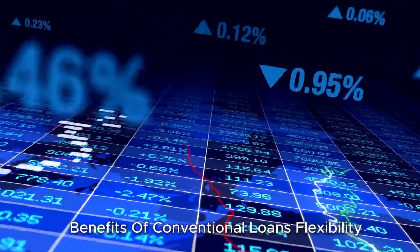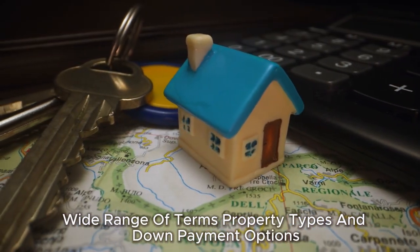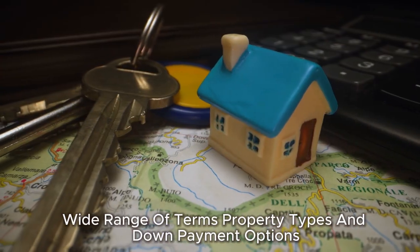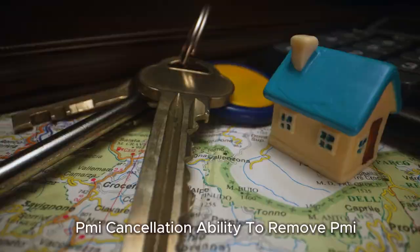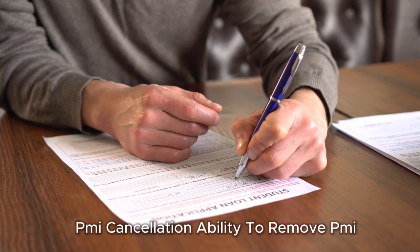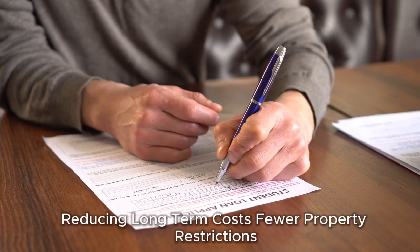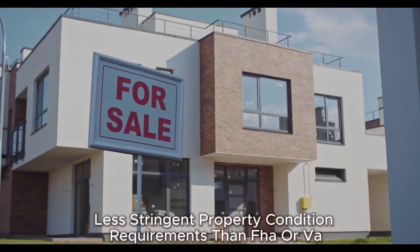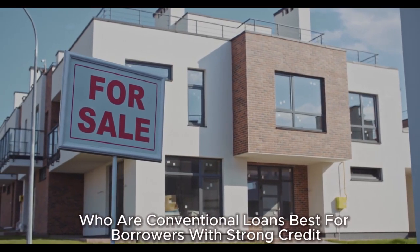Benefits of conventional loans. Flexibility: a wide range of terms, property types, and down payment options. Unlike FHA, no upfront mortgage insurance fee. PMI cancellation: the ability to remove PMI, reducing long-term costs. Fewer property restrictions: generally less stringent property condition requirements than FHA or VA loans.